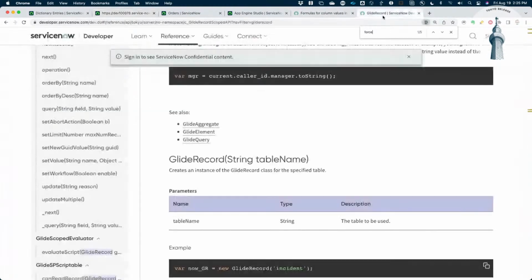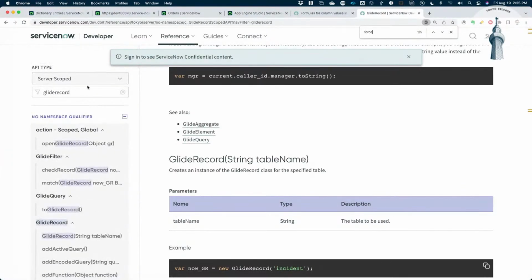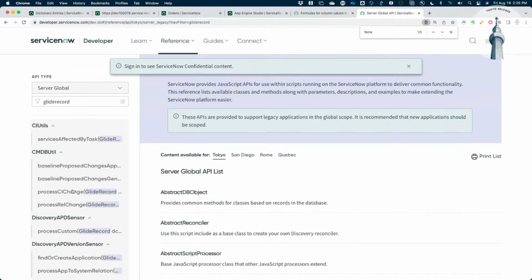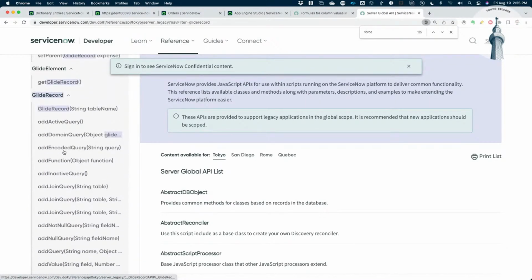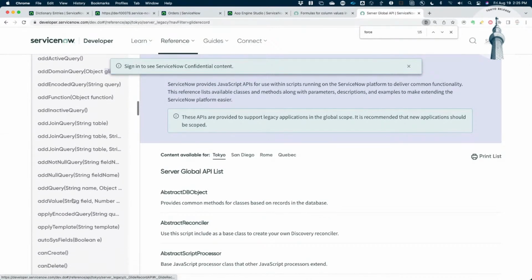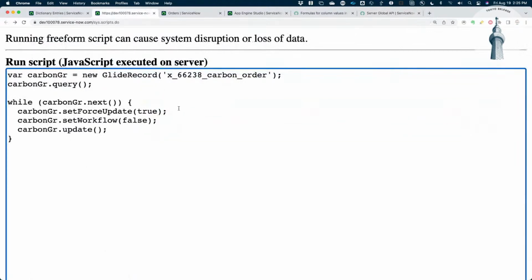Go back to here. We have 5 minutes. I want to see this done. We're going to go to server global and look for glide record because it has a few things that I don't. It is auto sysfields, that's the other one. That says, don't muck with my date updated. Don't muck with my mod count. Don't muck with anything.